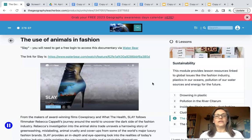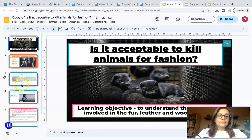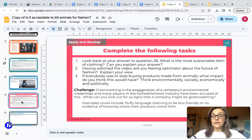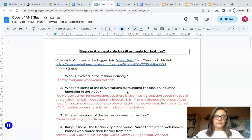It looks at the fur industry, the leather industry, and even the wool industry, and tries to get across the idea of greenwashing and why that's come about. It's absolutely fascinating. It's done by the same people that put together the Cowspiracy film that you may have also heard of and seen. Again, alongside that, you've got your Google Slides presentation to use in class, some follow-up activities, and the question and answer sheet. As I say, it's a bit longer, this one. Oh, there you go, an hour and 20 minutes. So think about how you want to use that in the lesson.